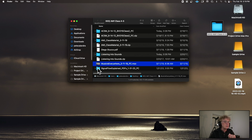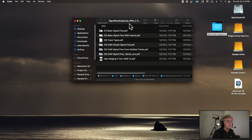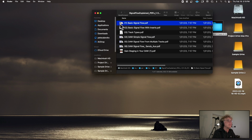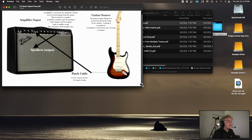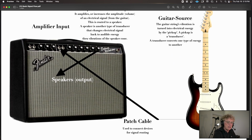And I'm going to do a little presentation here that I've prepared for this. And then I'm going to do a little demonstration, which is why I've got this light in back of my head and another camera back there. So let's go to the PDFs. The first one I'm going to talk about is basic signal flow. And I'm going to use something that's familiar to everybody. And I'm going to get myself off the screen here so that I don't block the PDF at all.